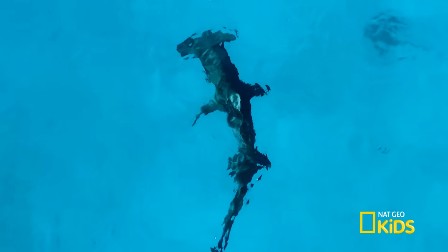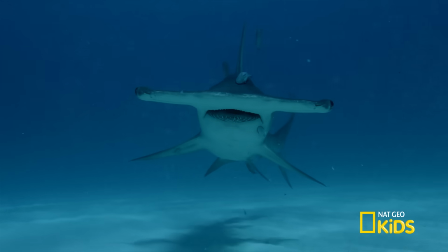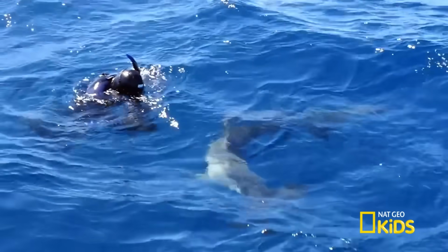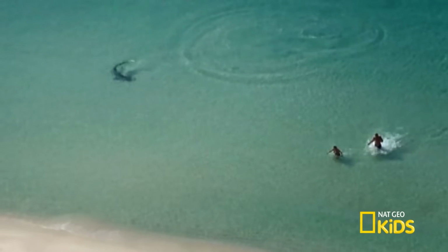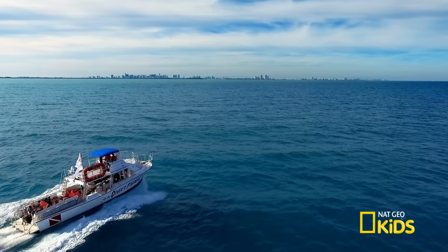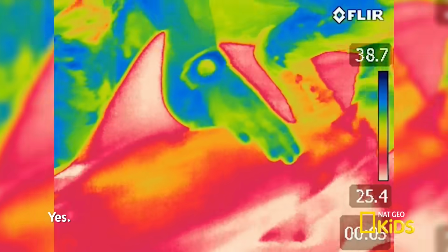Recent rises in ocean temperatures may be pushing hammers closer to U.S. shores than ever before. Great hammerheads have increased metabolism and increased activity in warmer water. From the West Coast to the East Coast, hammerhead sightings are on the rise. Get out of the water! So what is driving them closer to shore? Dr. Hammerschlag may have the astonishing answer. Any heat changes? Yes. Put it back in.